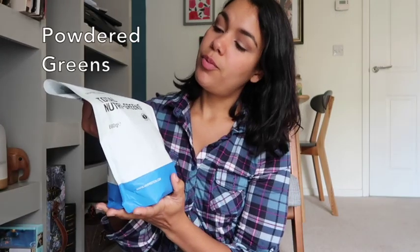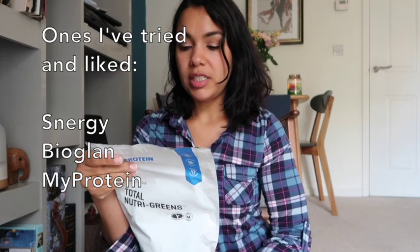Great. There are also Nutri-Green greens powders in various brands. This one is the My Protein one. These are great. You just chuck them in a smoothie, and they've got so many different ones. This is a ready-to-mix powder blend of 24 vegetable, plant and fruit extracts.